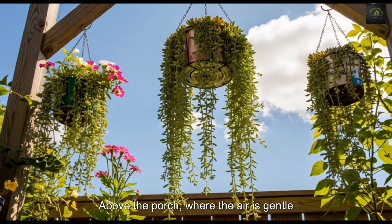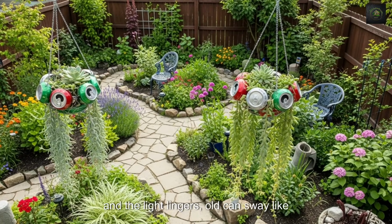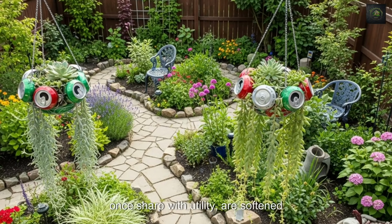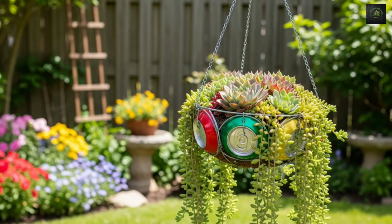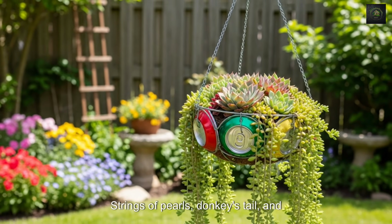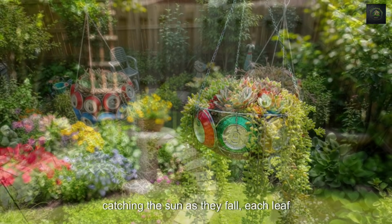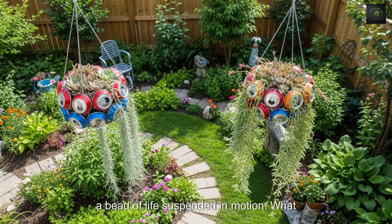Above the porch, where the air is gentle and the light lingers, old cans sway like lanterns reborn. Their edges, once sharp with utility, are softened now by cascading streams of green. Strings of pearls, donkey's tail, and delicate vines tumble gracefully, catching the sun as they fall, each leaf a bead of life suspended in motion.